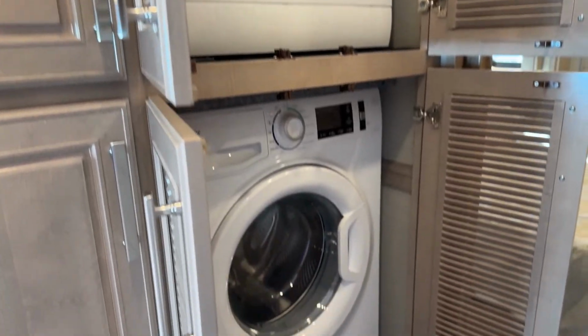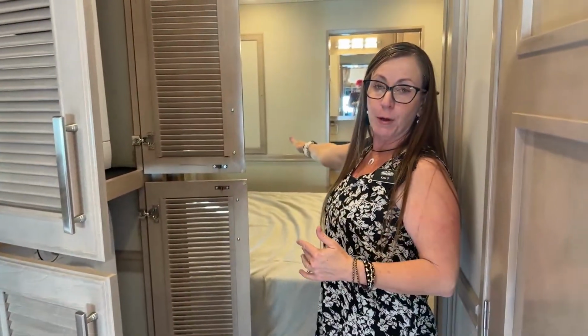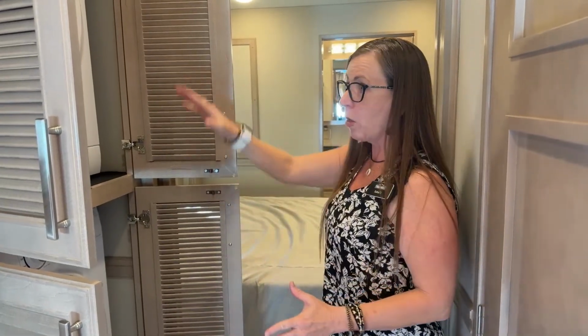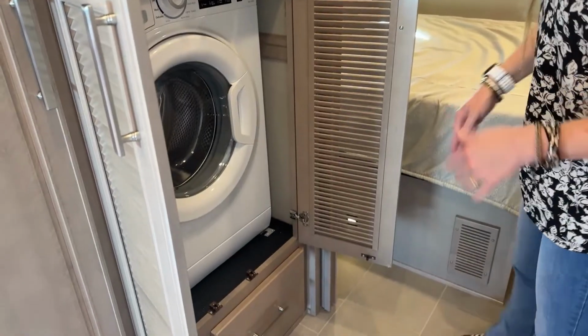So when this bedroom comes in, these two slides come together, so you wouldn't be able to access that rear bathroom going down the road, but you could certainly do all of your laundry and have a place to put it down until you arrive at your next location.